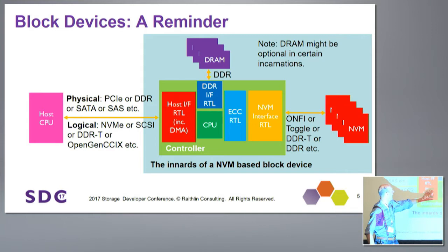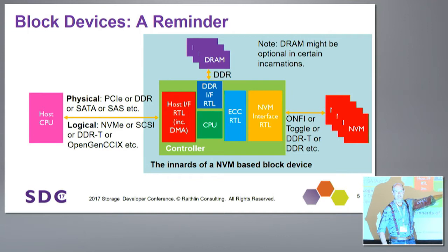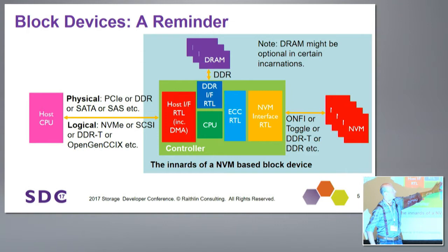You will have some kind of error correction. I used to characterize NAND at PMC, and I would be horrified at how bad that stuff is. I can't believe we store data on SSDs. But we actually use very sophisticated error correction. Andre talked about low-density parity check codes. That's something that I worked on for quite some time earlier in my career.